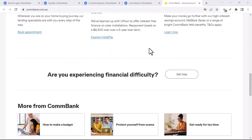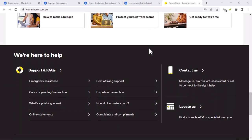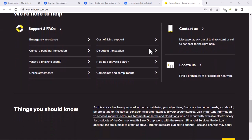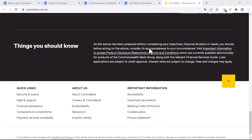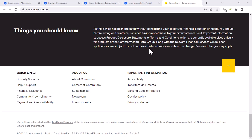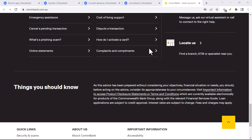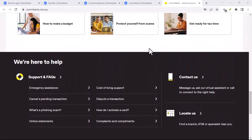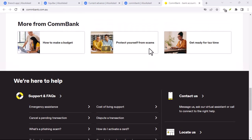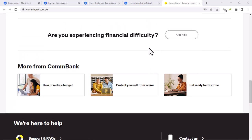Now, let's summarize the key steps in the application process. First, research and choose the right card for your needs. Second, gather all the necessary documentation, including proof of identity, income, and address. Third, complete the application form accurately and honestly. Fourth, submit your application online, in person, or over the phone. And finally, wait for the bank to review your application and notify you of their decision.